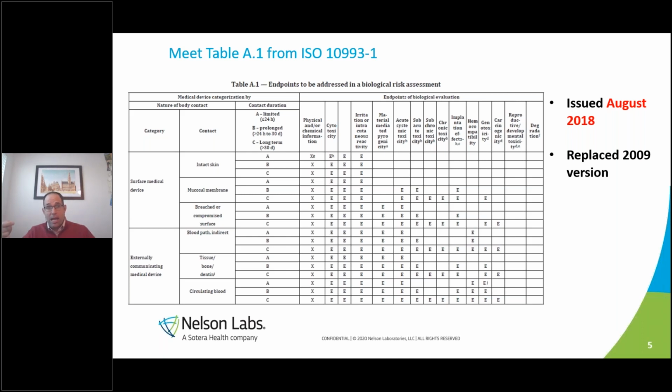So when they do their gap analysis, even if they've done all these other tests, even if they have checkboxed everything for their category, they still have not done the one thing that's required, which is gather physical or chemical information. And so this has been the gap.